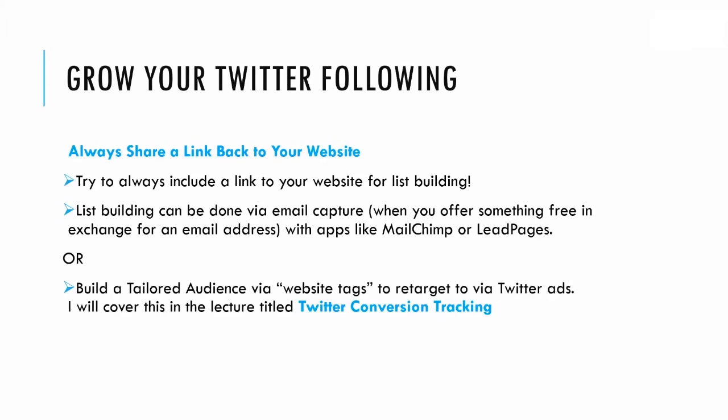Another great tip is to always share a link back to your website. I always try to include a link to my website for list building. Remember, list building can be done via email capture. Say if you offer something for free in exchange for an email, like a newsletter, an ebook, a trial service, then you can capture those emails with apps like MailChimp or Lead Pages right on your website.